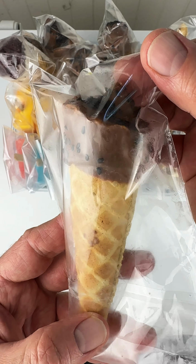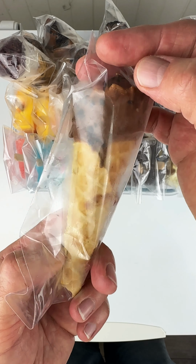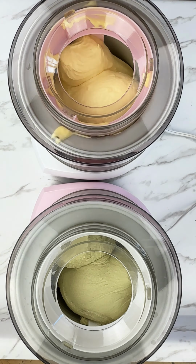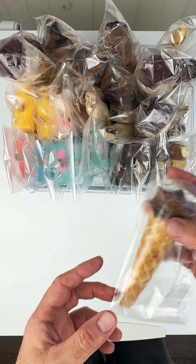Next is the pistachio custard swirl with graham crackers and Fun Dip in a milk chocolate dipped cone with black sesame seeds. This tasty flavor was determined by the roll of the dice, and I had such a good time making it, I'm already planning another one.